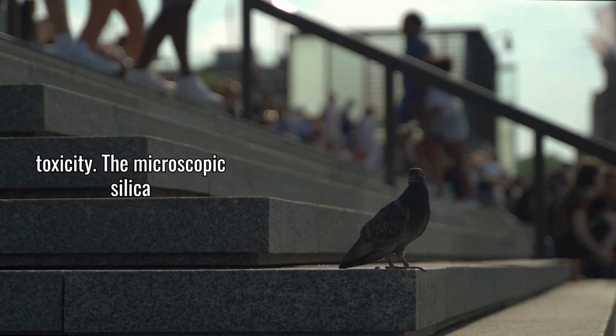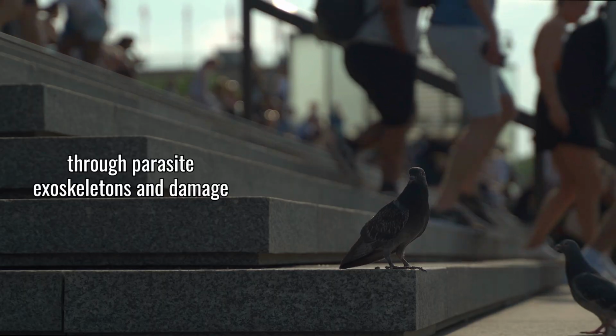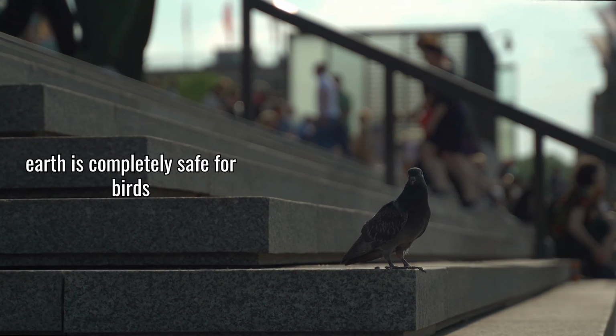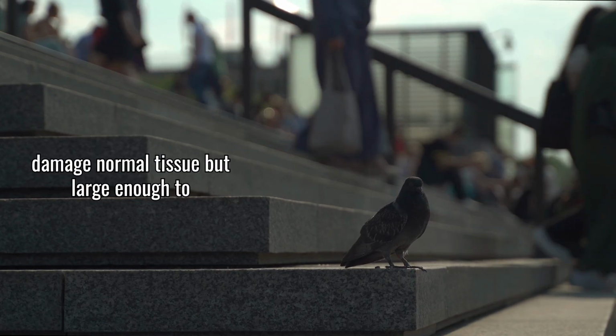The microscopic silica particles have razor-sharp edges that cut through parasite exoskeletons and damage internal parasites when they come into contact. At the same time, diatomaceous earth is completely safe for birds because the particles are too small to damage normal tissue but large enough to destroy parasites.